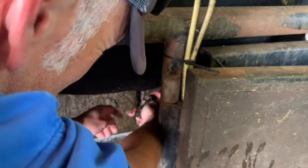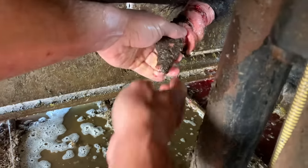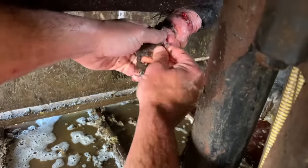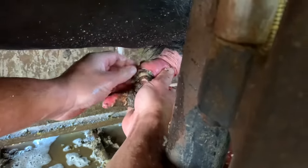So this is because his penis has been entrapped. The willy's normally about as big around as your index finger. Kind of looks like Mr. Burns's finger normally, but this one looks like Mr. Burns's finger after it's been swollen and burnt. This is all just scab stuck to this.